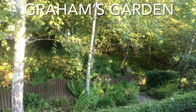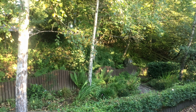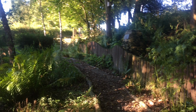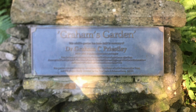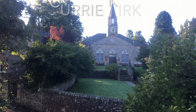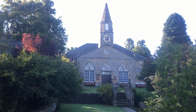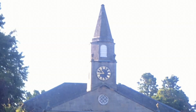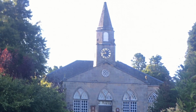Not far from the former Balerno station, Graham's Garden is a spot for some contemplation. Peace and quiet it does not lack. Graham Priestley is remembered with a memorial plaque. In 1296 records, for the first time there's a mention of a church that warrants some of your attention. The present Currie Kirk dates from 1785, with a centuries-old burial ground for people no longer alive.